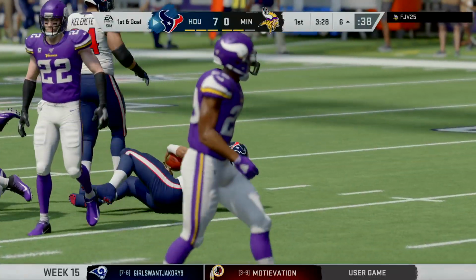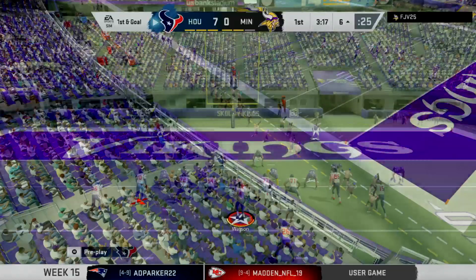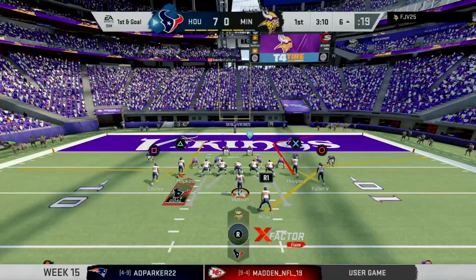Now this play was all about the eyes. As he rolled out to his right, he kept one eye downfield and one eye on what was in front of him, and he ended up picking up some pretty good yardage.